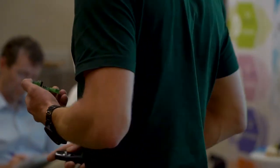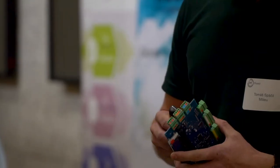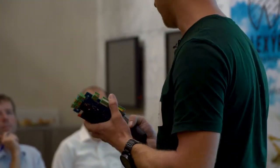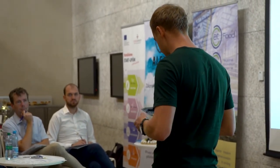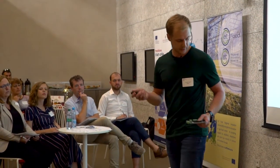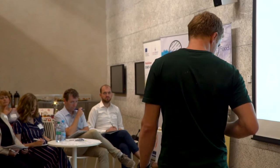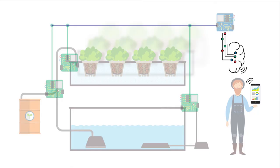tested. Then there are those blue units, which are responsible for communication between the green units and the cloud, and they handle the planting scenario or control scenario for such a plant. They are also developed. They cost about 400 euros currently. There is a higher gross margin of around 90%, and they are also being tested on site currently at one of our customers. And the final part of our system is the cloud.